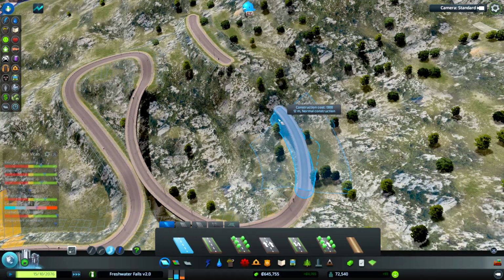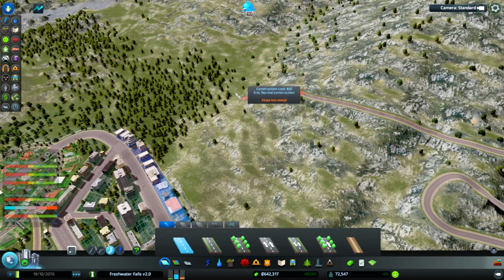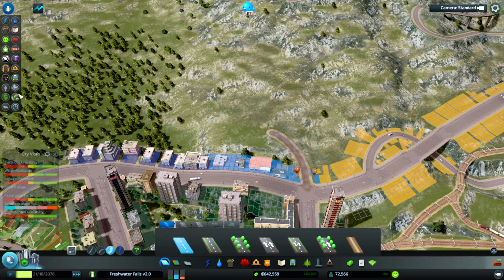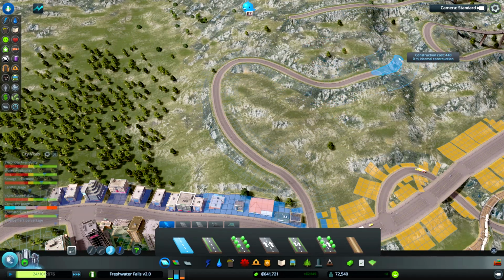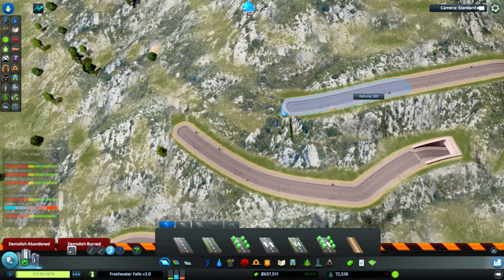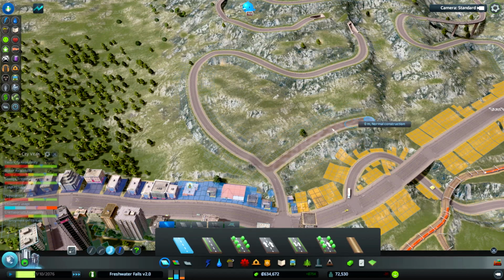If I do it manually here, that looks a bit better. And then it can come on down this way. And I see some resources right down through here. Yep, there we are. A short tunnel right there. And can it double back? Not quite. That is a crazy roadway, but that should get us to the resources up through here.